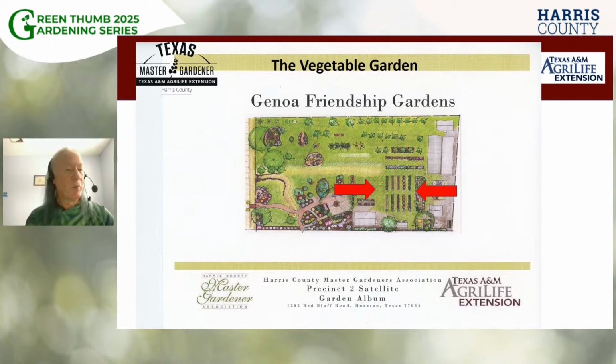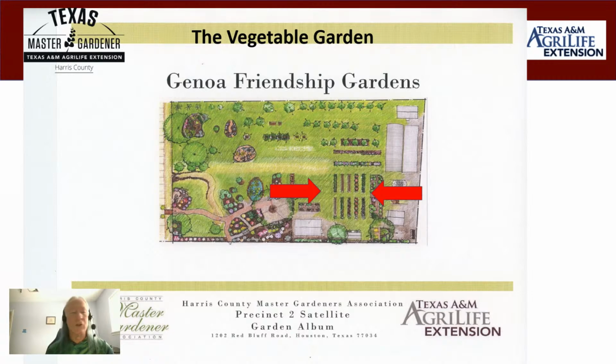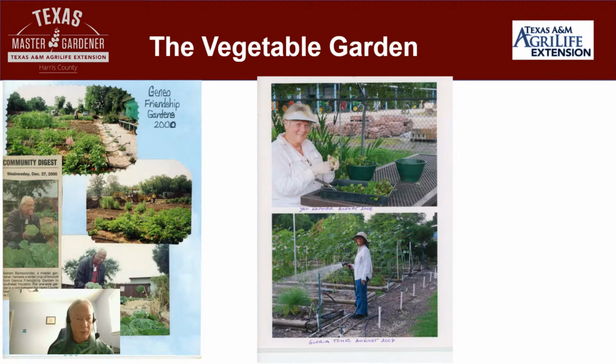And so the first beds that were built, you saw some of them in the initial pictures, were the vegetable trial beds. They have served a twofold purpose through the years. First, the vegetables are grown, studied, and data gathered and given to Extension. Extension can then give recommendations to growers in the area, and master gardeners can give recommendations to the public. The second purpose has been to donate the produce to local food banks and shelters. Interfaith Ministries and Angela House, as well as local food pantries, have been the recipients of the donations. And here are some pictures through the years of the vegetable beds and master gardeners in those beds.